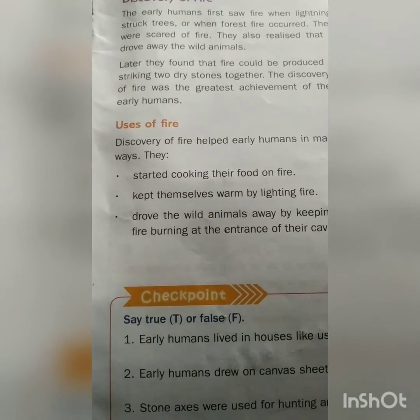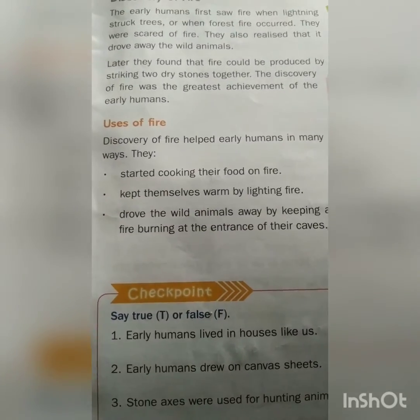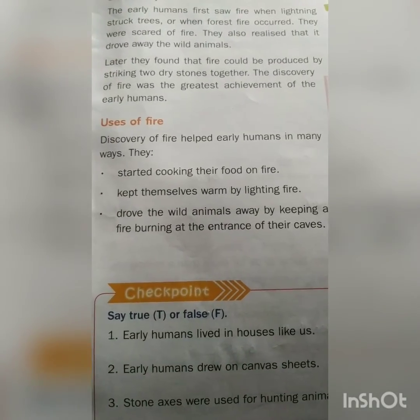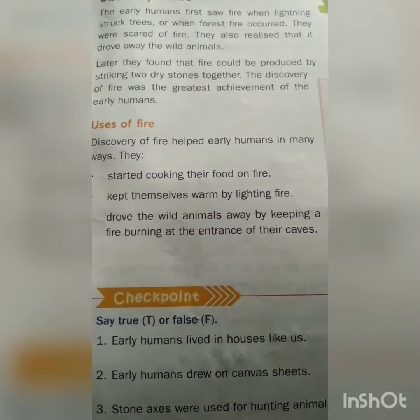Okay, so early humans also did not have clothes. Now we have various winter clothing, isn't it? But they did not have clothes, so they kept a fire burning in front of them to keep themselves warm.